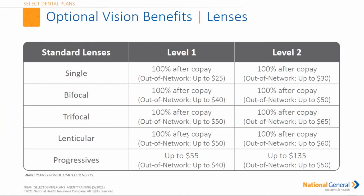Now, one of the questions that I've been receiving a lot lately, what is the difference in premium? It's typically about $9 per person from Level 1 to Level 2. Again, $9 per person is the difference in premium for the more robust, which is Level 2, obviously.